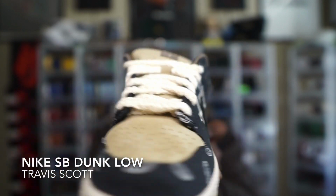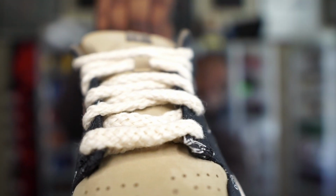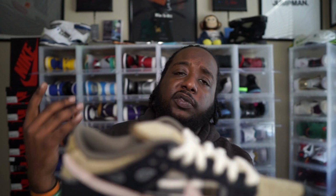Now off the rip, my favorite part about this shoe is the rope laces he used, man. That was a super dope touch, man. I've never seen anybody use laces like this other than different customizers, but I've never seen any retail shoes from Nike with these type of laces, man. I really like that accent.